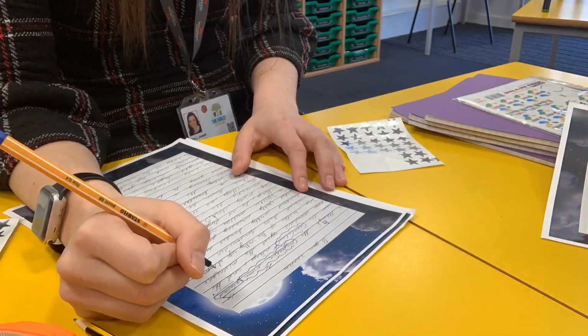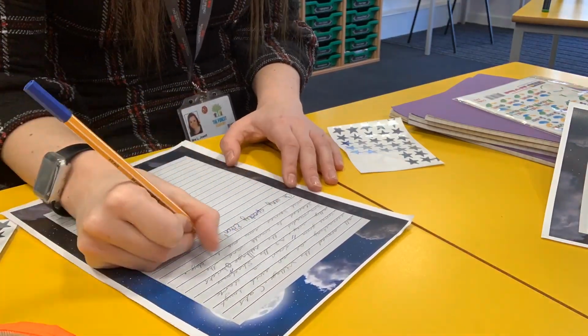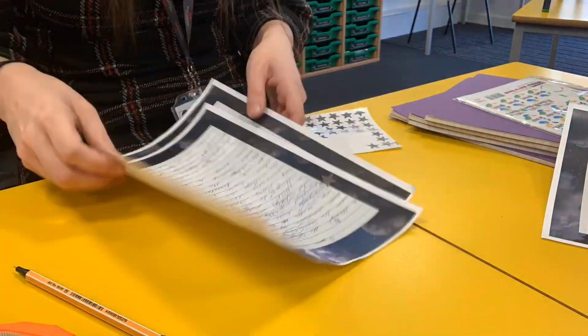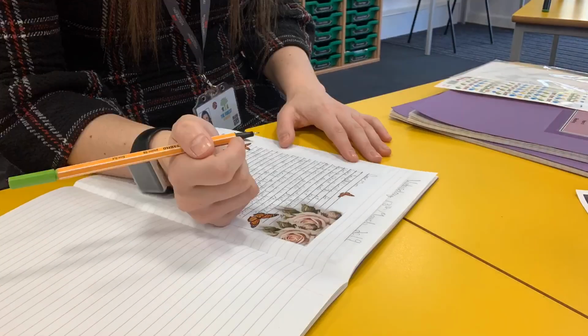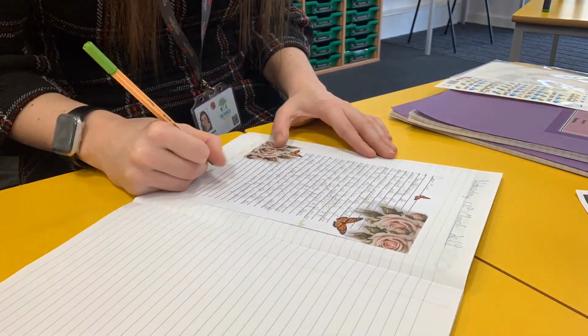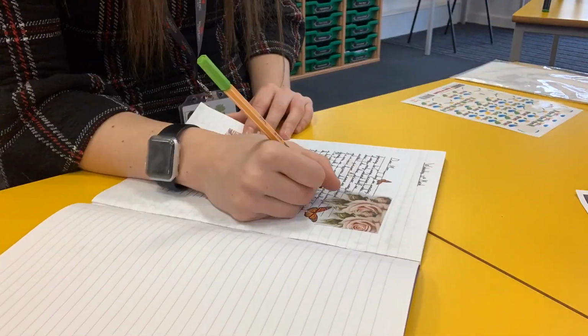So this is my writing marking. We did some descriptions last week, so I'm just finishing off the last couple of those. The title was called Before Sunrise, and now I'm doing some reading marking in super speed. We are currently doing the novel Holes, and we wrote letters to Stanley's mum, so that's what I'm currently marking.